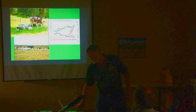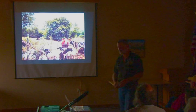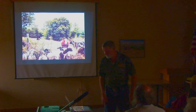That's Lola. Pretty. We use the sheep here as brush control, get rid of the stuff that we don't necessarily want: sumac, multiflora rose, honeysuckle. You put them in the netting, you put them in way too close, and you make them destroy that place. They rip it to shreds. They'll do pretty good brush control for you.